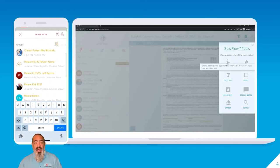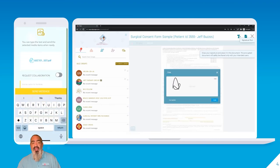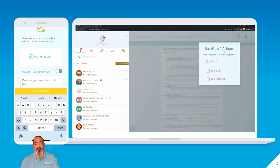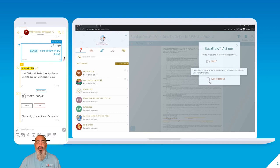It works with a lot of the Word documents as well as any PDFs that you might have. It can be edited and filled out right from the device. No need to download any other new software. You can sign a consent form, have it sent to your patient, forward it to your provider, and everyone will have the same information which is saved securely within Buzz.